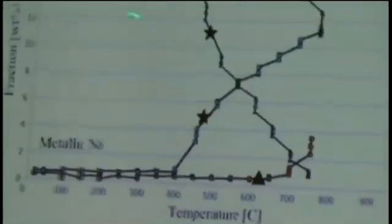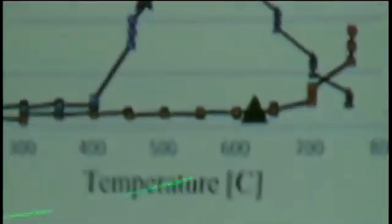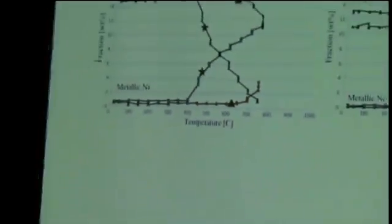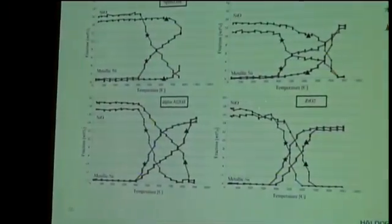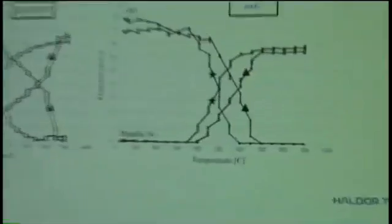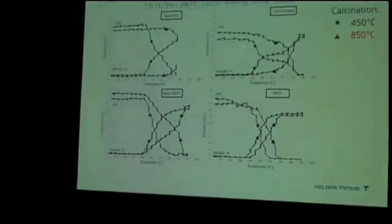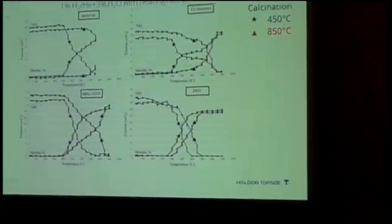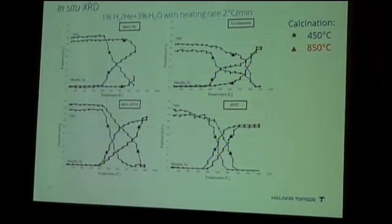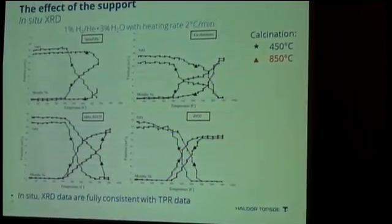So in situ XRD also supports this. Here is shown both for the 450 and for the 850, and we see that when we reduce nickel oxide, we get nickel. You see it for the calcium aluminate here also, and you see it for the alpha alumina, and you see it for the zirconium oxide. There is a lot of information in this, and you can see that the rate of reduction is a little different depending on the support, but they all have this high overlay that is not difficult to reduce. So this in situ data is fully consistent with the TPR data.